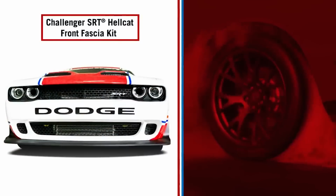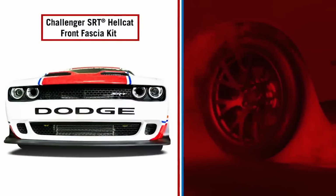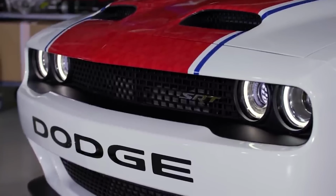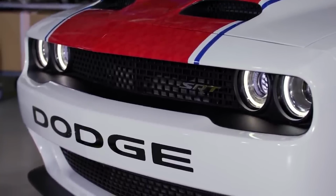2015 and up Challenger owners can also choose the SRT front fascia kit for $1,995 to give you some Hellcat attitude. This kit increases the airflow to the engine compartment for improved engine cooling, plus increased downforce, but most importantly, it adds that sinister SRT style.